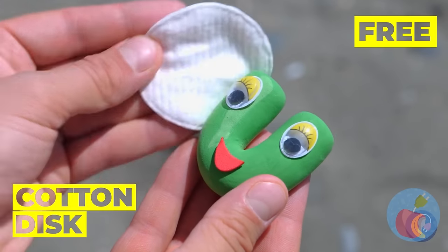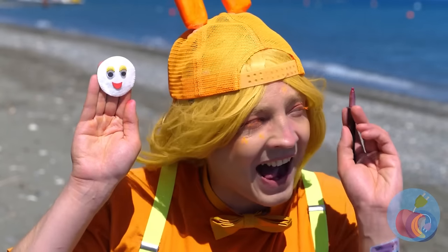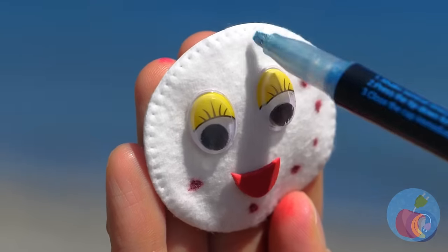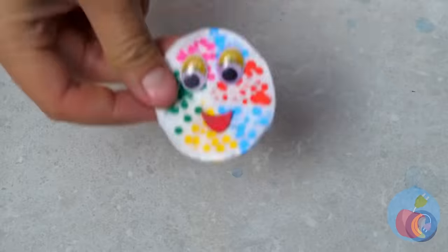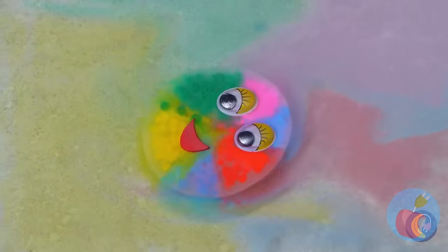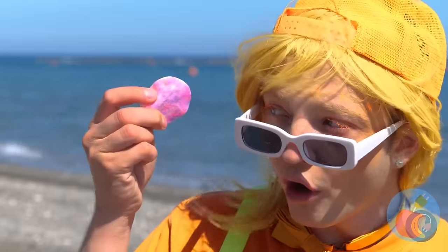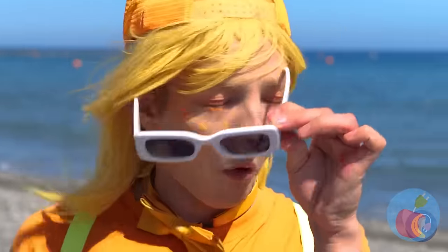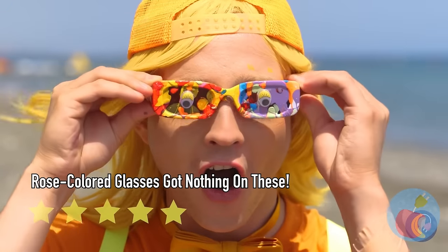Look, it's you. And he's about to lose face. Our friend could use some polka dots. Better yet, let's try the wet look. Let's rethink this. Why don't we try your glasses? These specks will really color your world.